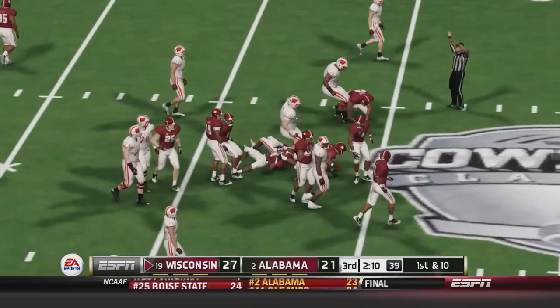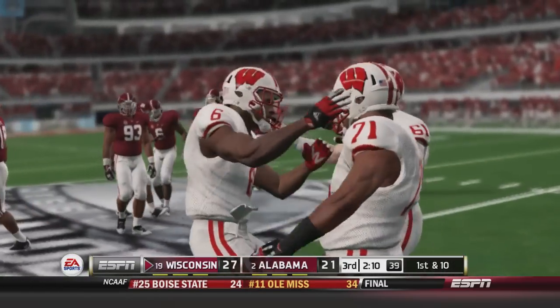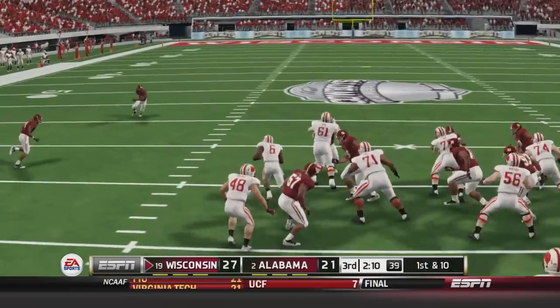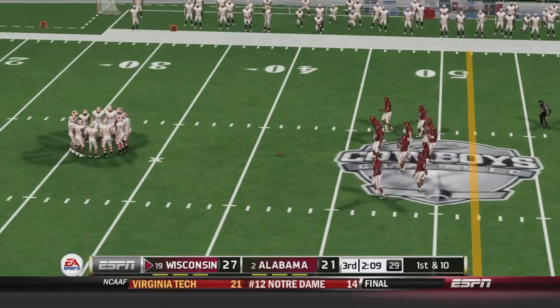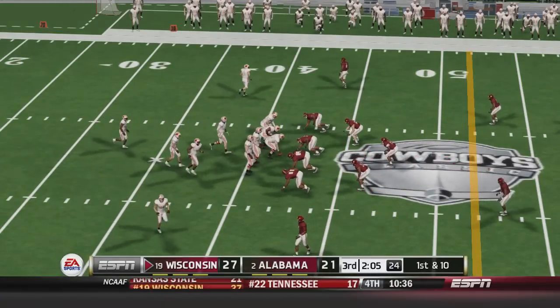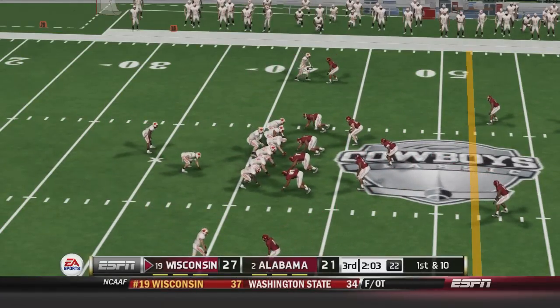Makes it to the 41. Did you see how much space there was for that tailback up front? He better be thanking his offensive lineman for that. It's first and 10. Ball on their own 41. Wisconsin with a six-point lead.